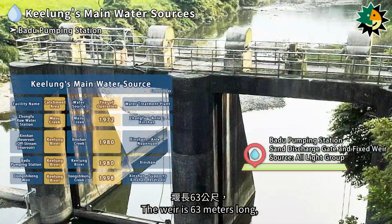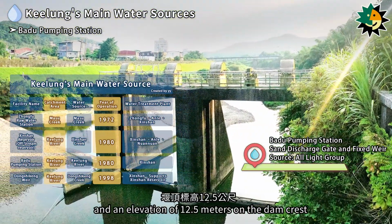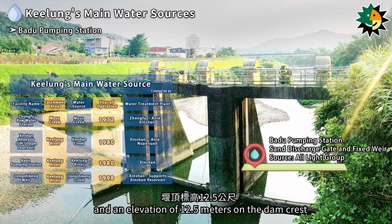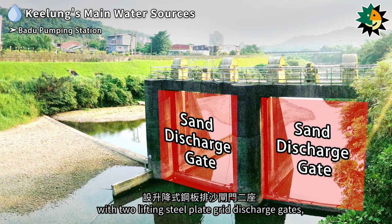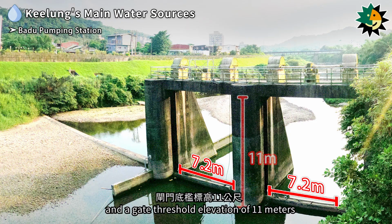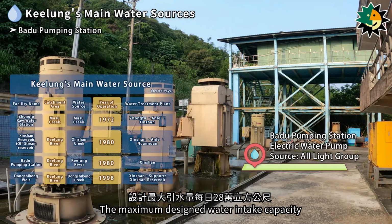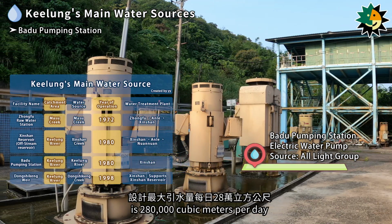The weir is 63 meters long, with a fixed weir on the left bank and an elevation of 12.5 meters on the dam crest. On the left bank, there is a grid discharge channel with 2 lifting steel plate grid discharge gates, each 7.2 meters wide, and a gate threshold elevation of 11 meters. The maximum designed water intake capacity is 280,000 cubic meters per day.